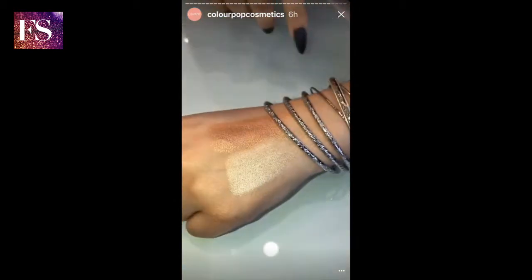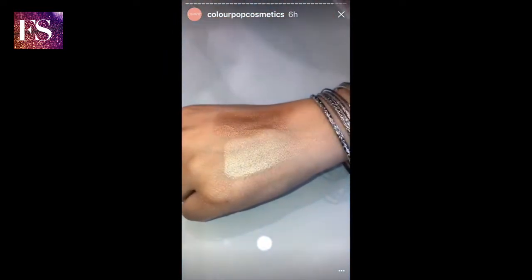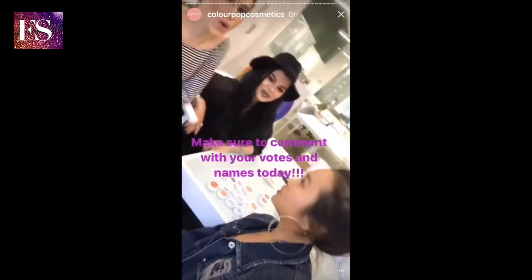That's really cute. So if I have to pick one, I'm going to pick this guy right here because you can wear it every day with every look, soft, dramatic, and it could work for multiple skin tones, whether it be on the eyes or the face. I love that one. And we are done.